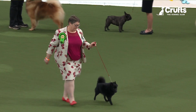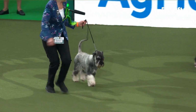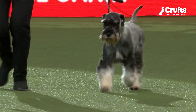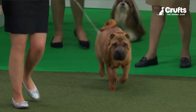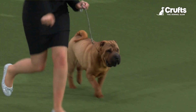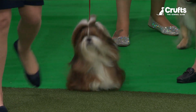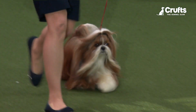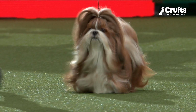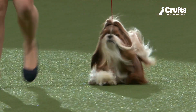And our best of breed, Schnauzer. Larger size, the Schnauzer coming in now. Now please welcome the Shar Pei. Now the Shar Pei comes in, an ancient Chinese hunting dog. And our best of breed, Shih Tzu. Here from a big entry, the Shih Tzu. Oriental, wonderful face. Coming in now, we have the Tibetan Spaniel.